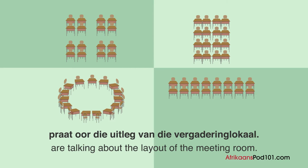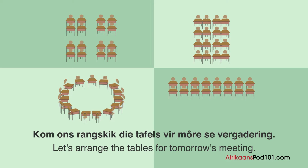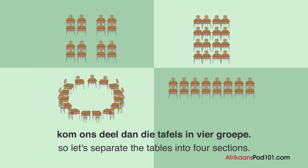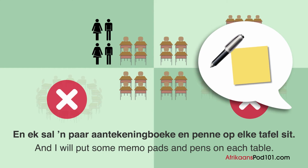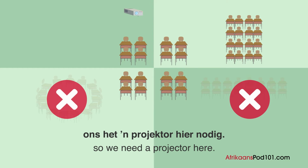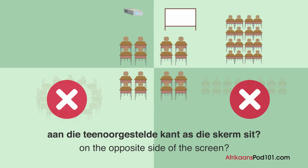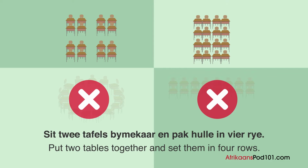'n man en 'n vrou praat oor die uitleg van die vergaderinglokaal. Hoe gaan hulle die tafels rangskik? Kom ons rangskik die tafels vir môre se vergadering. Goed so. Moet ons al die tafels in die middel van die vertrek sit, sodat almal rondom dit sit en na mekaar kyk? Nee, daar gaan eers 'n groepsessie wees. Kom ons deel dan die tafels in 4 groepe. 4 mense sal in elke groep sit. Goed so. En ek sal 'n paar aantekeningboeke en penne op elke tafel sit. Dankie. En ons sal 'n kort verduideliking hê wat 'n projektor gebruik voor die sessie begin. Ons het 'n projektor hier nodig. Goed so. Ons gaan ook 'n witbord gebruik, nie waar nie? Kan ons die witbord langs die skerm sit? Wel, wat daarvan as ons die witbord aan die teenoorgestelde kant as die skerm sit? Kom ons sit dit agter in die vertrek. Ek sien. En onthou om alles na die vergadering terug te bring. Sit 2 tafels bymekaar en pak hulle in 4 rye.